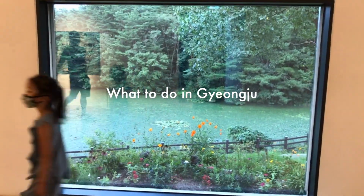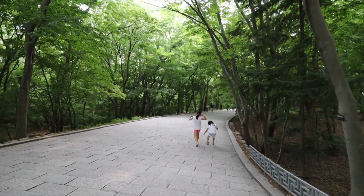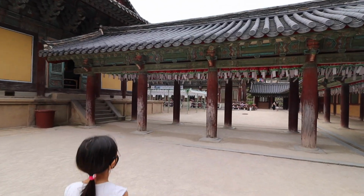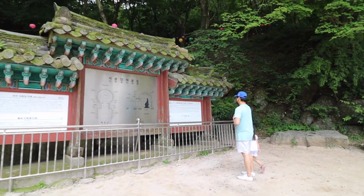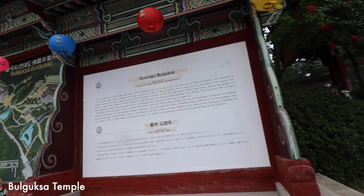So what to do there? Visit all of the historical sites, of course. And I promise there are some fun activities for kids too. The first two sites that we visited were the UNESCO World Heritage Sites, Bulguksa Temple and Sokuram Grotto. They're sort of on the outskirts of the city. Bulguksa Temple is a Buddhist temple.